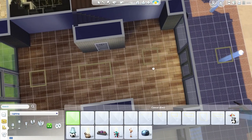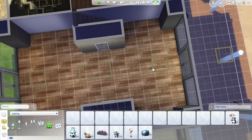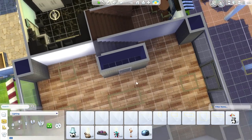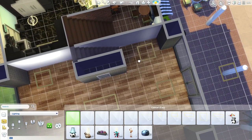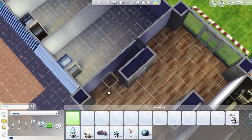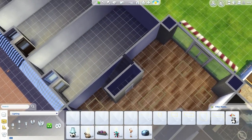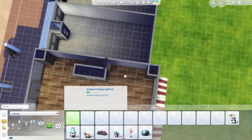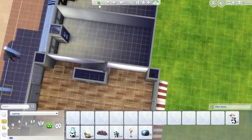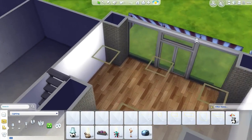We'll have another one over here closer to the door. Right here should be good. And then one over here. Actually, we should also get one here. And then another one over in this area, and that should be all good for the lighting. So let's turn the grid off and see how this looks.